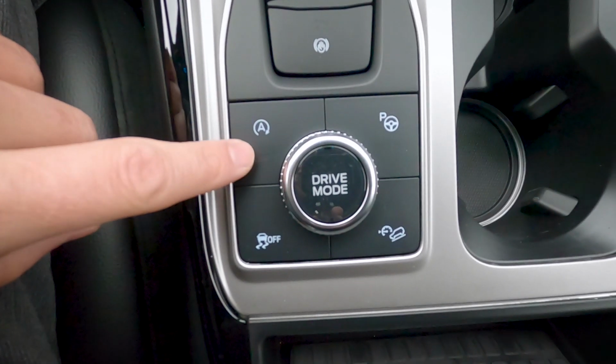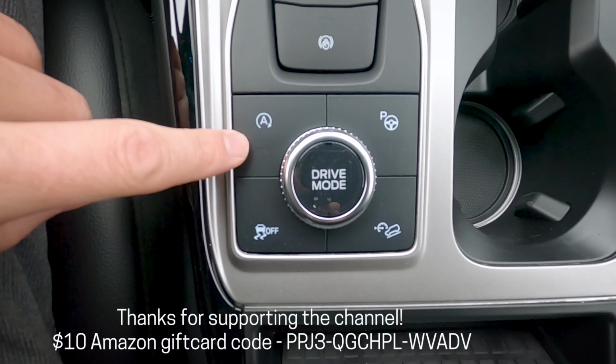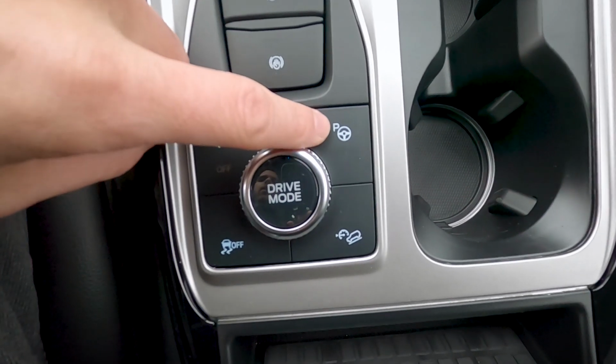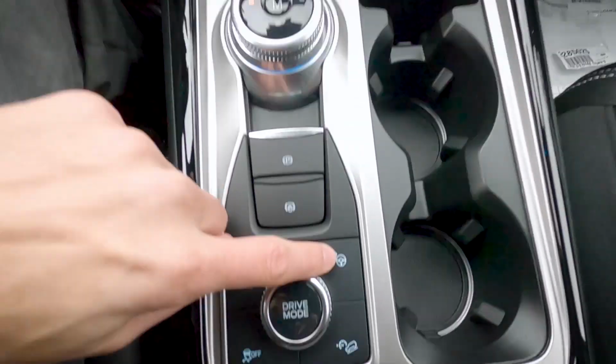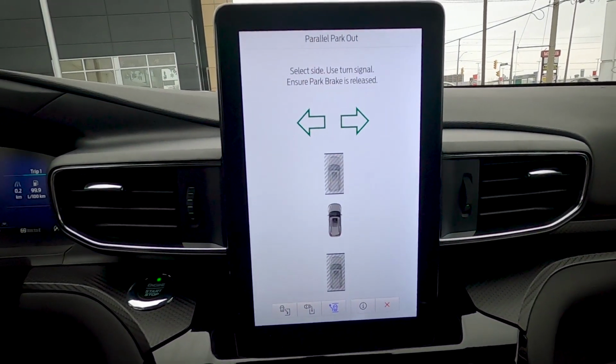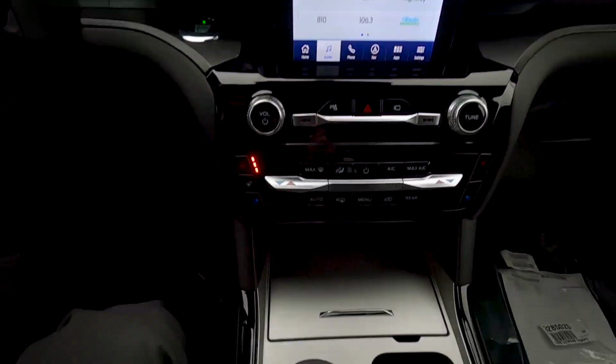From there, we've got our auto start stop, so the one that's going to potentially kill power to the engine if we're stopped for an extended period of time. And we've got our park assist. So park assist really useful, very straightforward. It can help out with parallel, perpendicular parking and our parallel park out. Press the button to get rid of it.